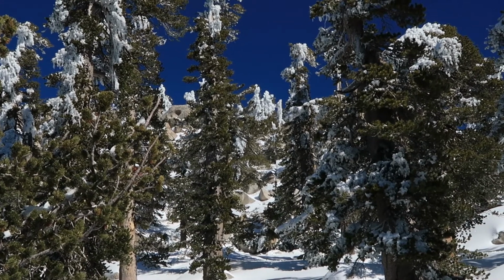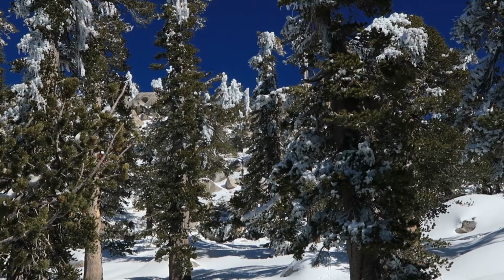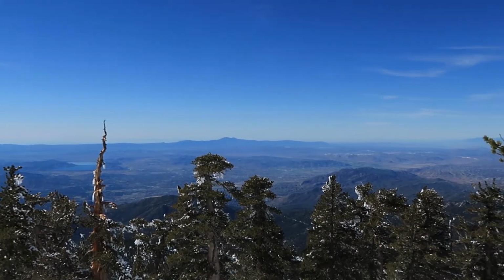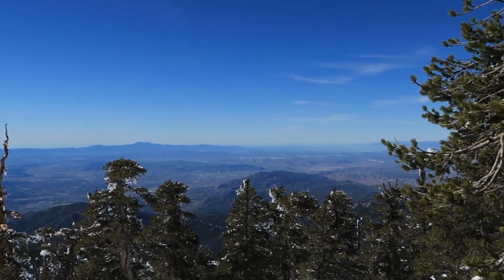That's St. Ellen right there. We're gonna go just to the right of it. Almost there. I know I keep saying that, but it's true. Every time I say it, we're almost there.